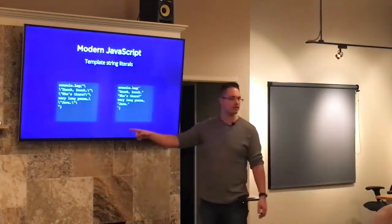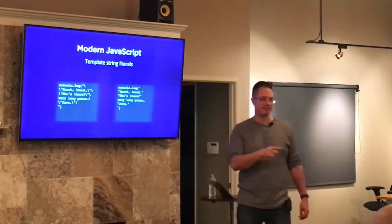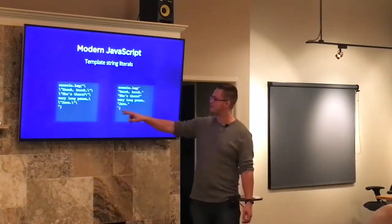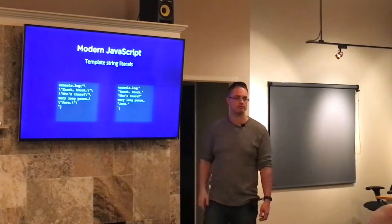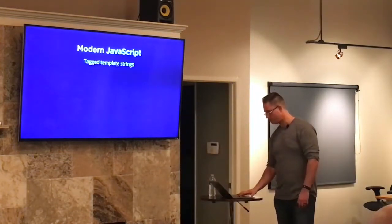Is this a Windows or a Unix new line? Beyond the scope of my talk. Yes. So no, I just did that. I could have totally put it there if I wanted to. This adds an additional new line to my string. Cool. So those are very cool.